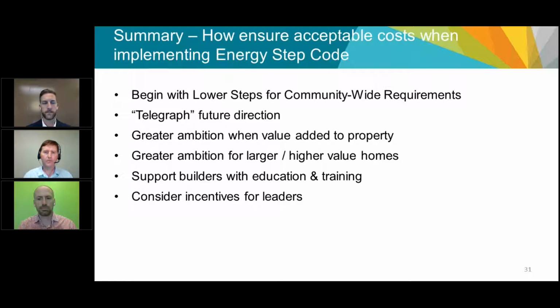There's a great case to be made for supporting builders with education and training so that they better understand how to build an Energy Step Code home, and consider incentives for leaders to go all the way to the highest steps so that others can learn from them and that innovation can help drive costs down.